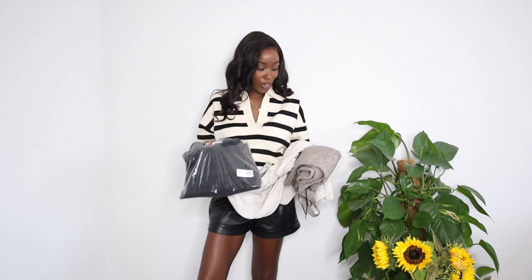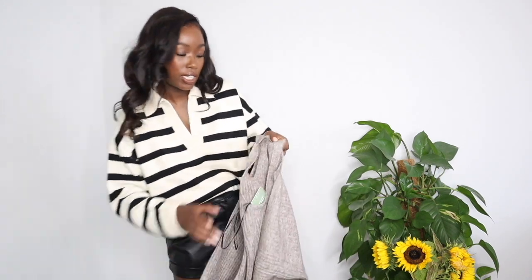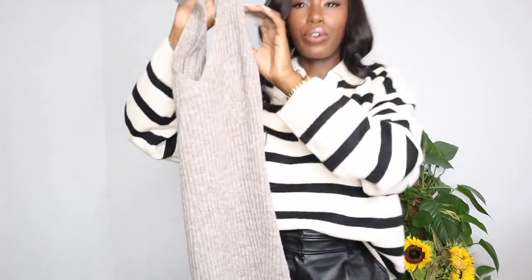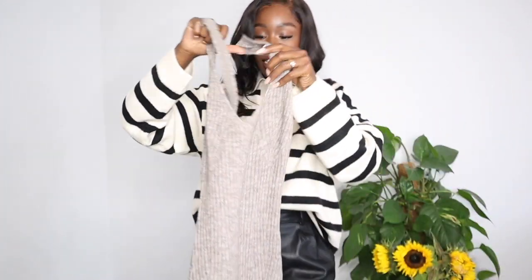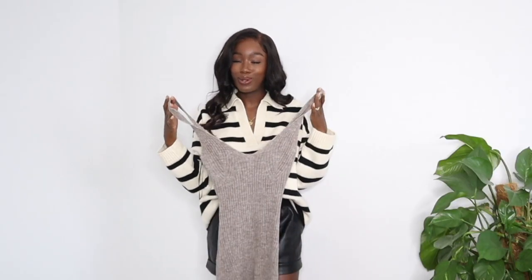Next up, I ordered 3 knitted dresses. So I ordered one strappy one, which is this one. It's kind of like a browny grey sort of colour. So I'll try this one on next. I love a knitted dress. This is looking a bit small. So yeah, let's see how it looks.